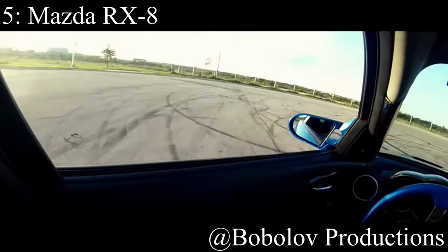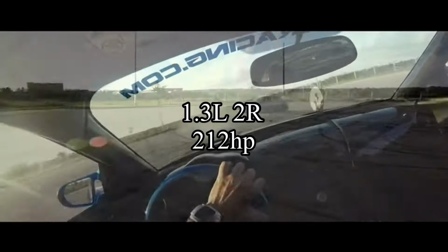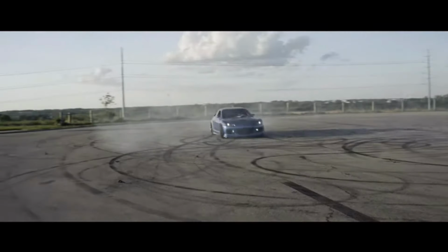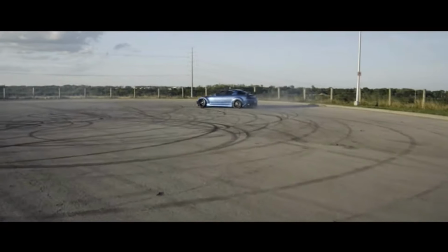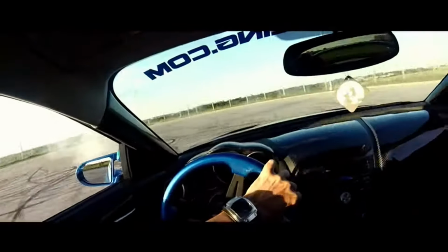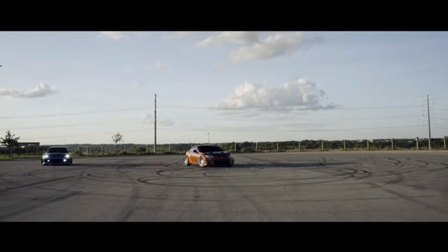Number 5 is the Mazda RX-8. This car comes with a 1.3-liter 2-rotor that makes 212 horsepower, and that is exactly the reason why these cars are sitting under $5,000. If you don't know, the rotary engine that's in the RX-8 is incredibly unreliable. The apex seals will go kablooey, and all of a sudden your car will be dead on the side of the road, and you're going to have to call a tow truck, and then Mark Rodin will show up, and he'll be like, you idiot. Why did you buy that?